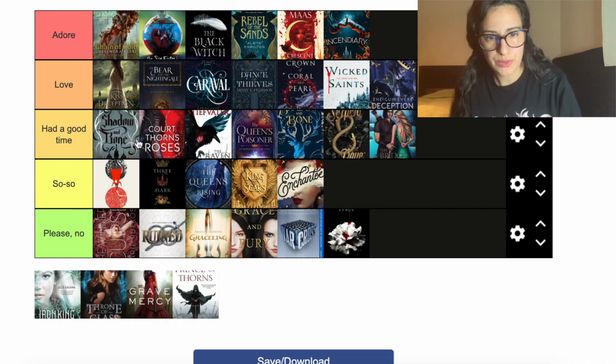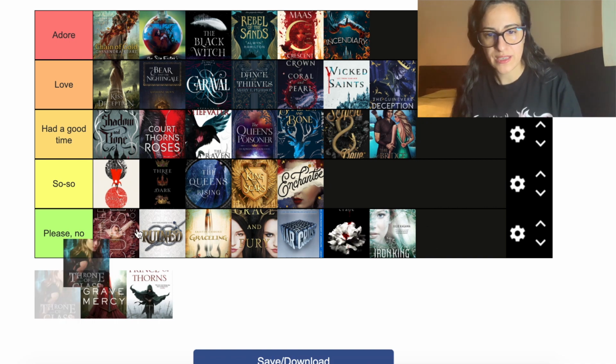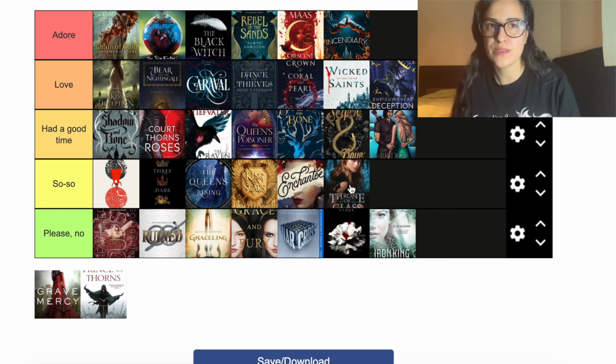Okay, so both these tiers, love and had a good time, are filled up. Okay, the Iron King, no, this was so bad. I'm sorry, but I did not enjoy the first book at all. Throne of Glass, I would say so-so. There were some books I enjoyed and other books I didn't, so so.